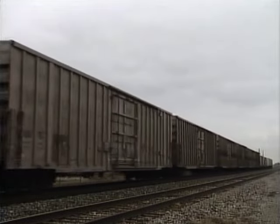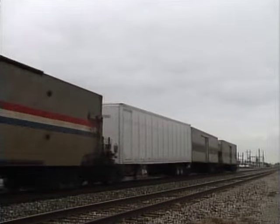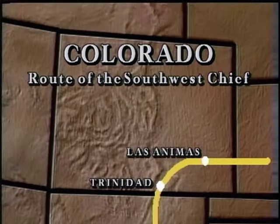Moving to the southeastern part of the state, Amtrak's Southwest Chief is roaring through Los Animas. The Chief runs daily between Chicago and Los Angeles and cuts through the Great Plains of eastern Colorado before climbing over rugged Raton Pass.